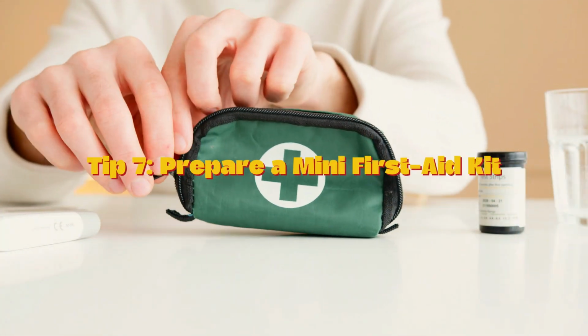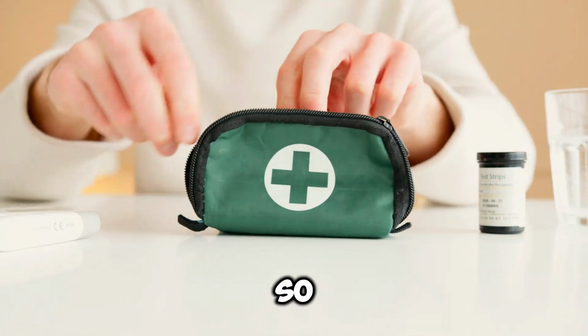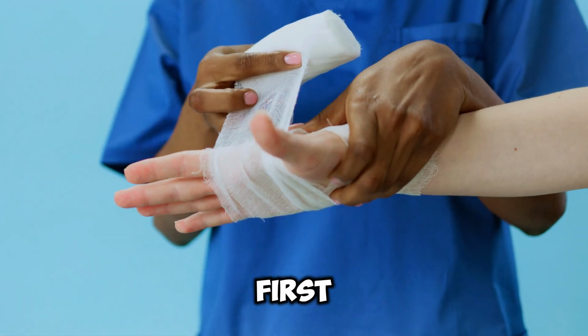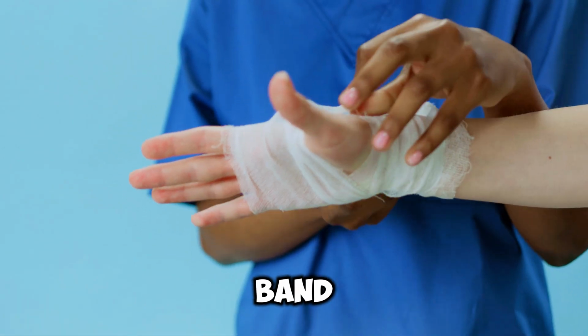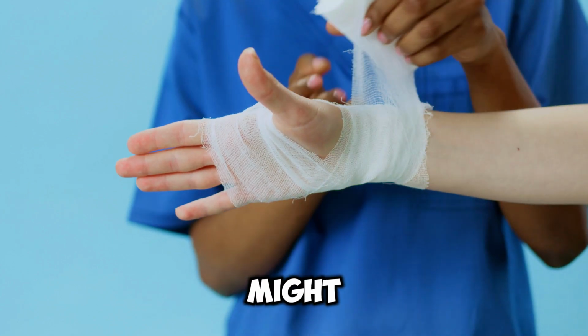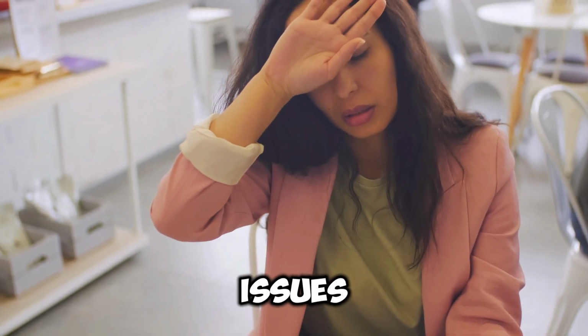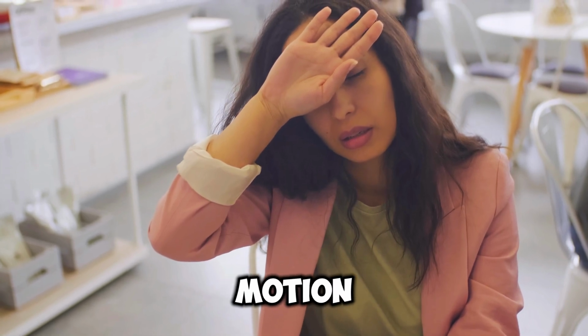Tip 7. Prepare a mini first aid kit. Health emergencies can happen anywhere, so be prepared. Pack a small first aid kit with pain relievers, band-aids, antiseptic wipes, and any specific medications you might need. For international trips, include medication for common issues like upset stomachs or motion sickness.